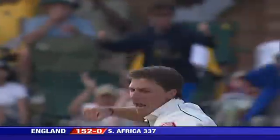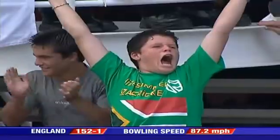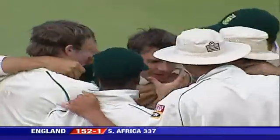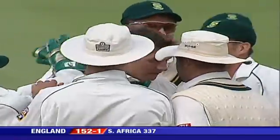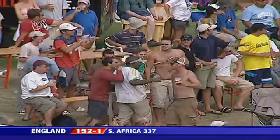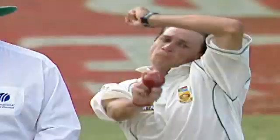Oh, he's got him. That's just what South Africa wanted. It's a first Test wicket for Dale Steyn. He's loving every moment of that. The celebrations in the crowd. South Africa absolutely desperate for that wicket. And it's Marcus Trescothick who might well have been beaten for a little bit of Dale Steyn's pace there. Massive moment for the young man.